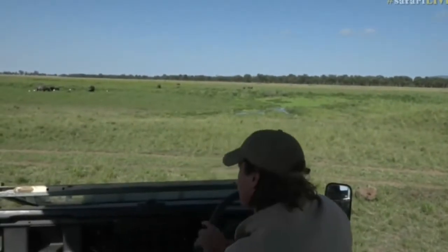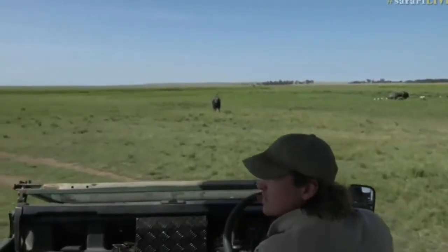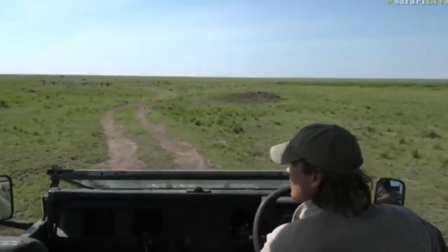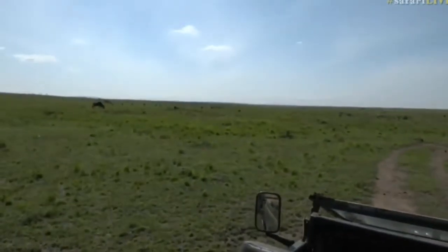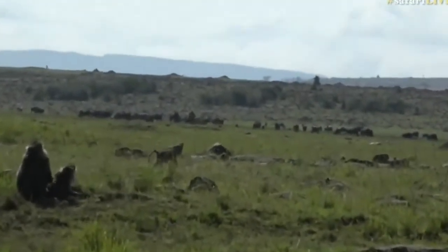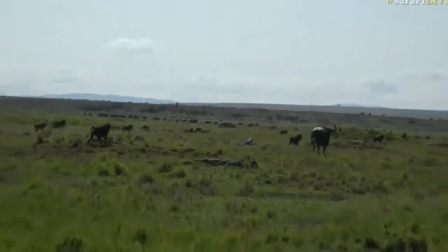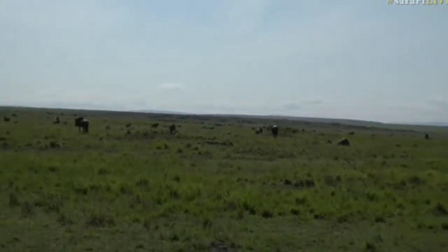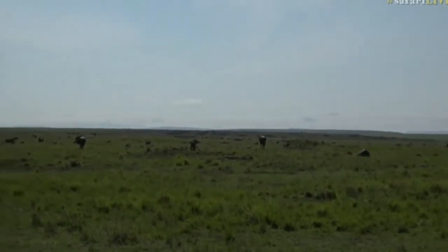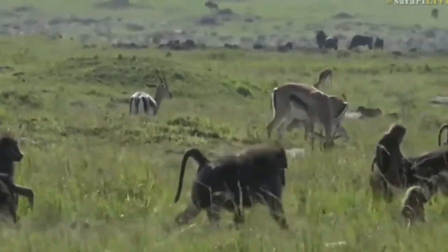There were some Grant's gazelles quite close by. Okay, beyond the baboons, there are some Grant's gazelles. Unfortunately, the light is quite harsh, so I'm just trying to see if there's a Tommy close to them. There's not. But the Grant's gazelles are quite a lot bigger than the Tommies, and they're a lot paler. Do you see them, Dave? They're just to the left of that wildebeest you are following, behind the baboons. So there we go. Those are Grant's gazelles.